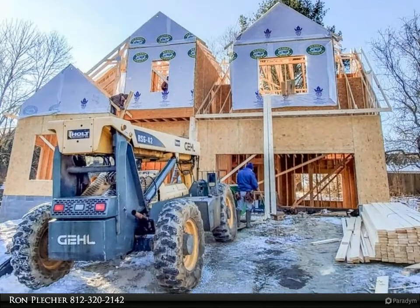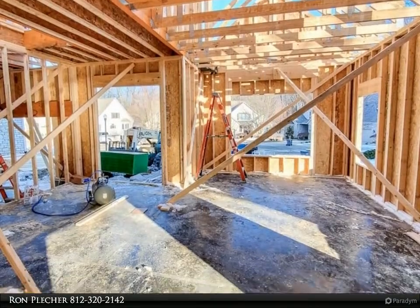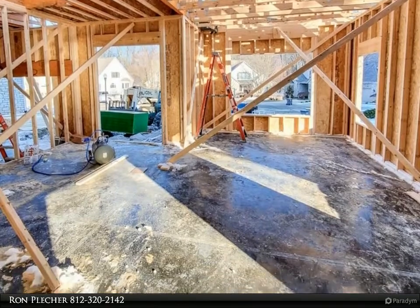Under construction in Rosewood at Hyde Park II. Rare standalone 2-story maintenance-free condominium with all of the essentials on the main floor.